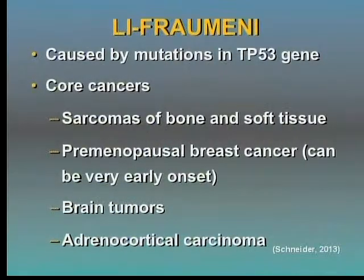Li-Fraumeni is another really important one, especially in this group. So this is an even rarer genetic condition, and it causes especially early breast cancer. So there's a recommendation that if a woman has breast cancer before age 35 and she does not have a BRCA mutation, the National Comprehensive Cancer Network recommends that this testing be considered, no matter what the family history looks like. Because again, we see breast cancers commonly in this condition in people's 20s.